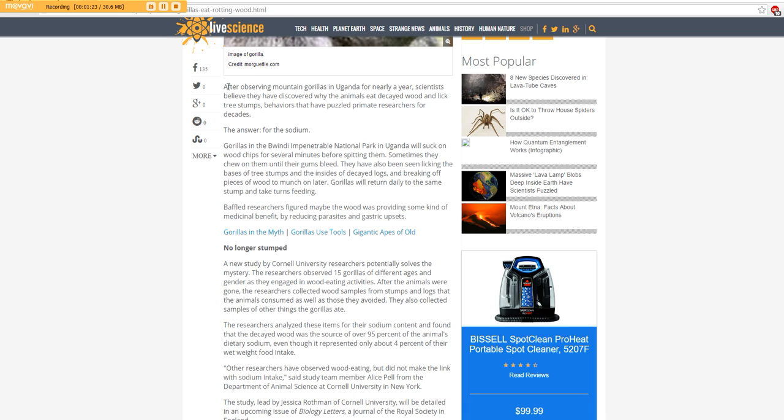Here's an article. After observing mountain gorillas in Uganda for nearly a year, scientists believe they have discovered why the animals eat decayed wood and lick tree stumps, behaviors that have puzzled primate researchers for years. The answer? Sodium. Sodium, guys. Trees and the bark and everything inside are very high in sodium. So is this something that could help us with our research?